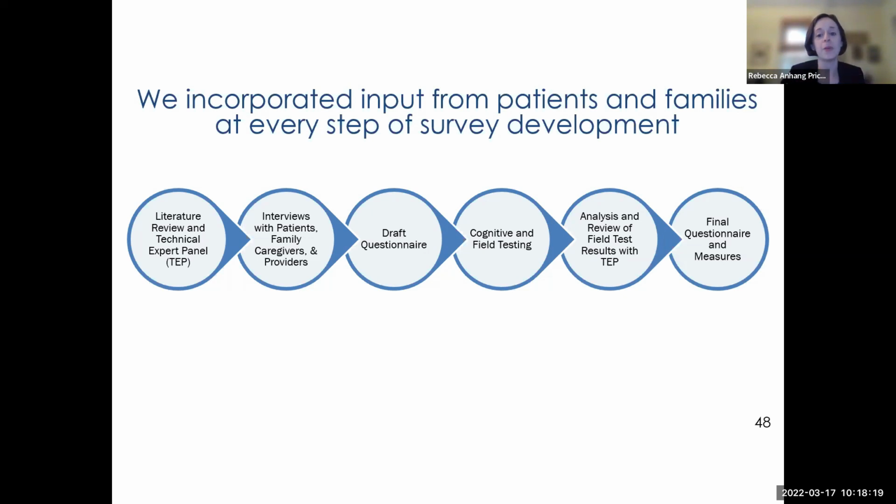And we sought their input about the aspects of care that were most important to evaluate on a patient survey for those with serious illness and receiving care from home-based programs. We then went and interviewed many patients, family caregivers, and providers from serious illness programs from all over the country to talk with them about the same thing.